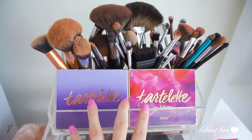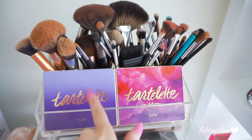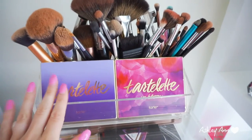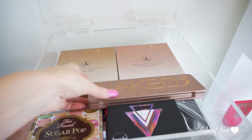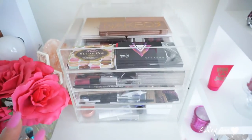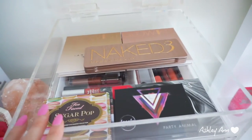I don't use these on an everyday basis, but when I do travel, I do like to bring either one of these palettes because they're small, they're compact, and they don't take up a lot of room, and they have pretty much every color I would need to create a look. Underneath all the brushes, this opens up, and I honestly don't even know the last time I opened this up. This section of this whole entire makeup organization container, the top I don't use, I just use it for storage.